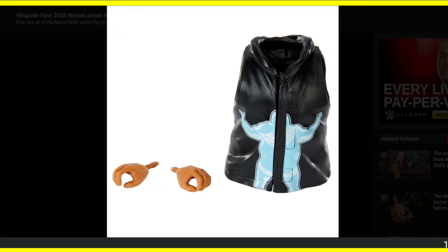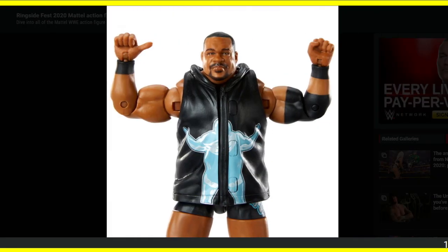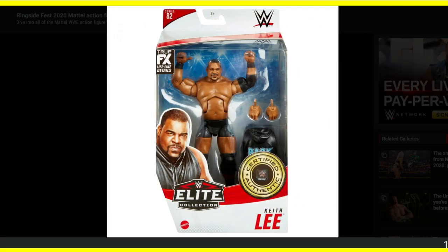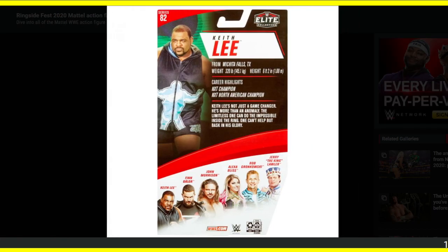And as we said, there is a variant of this. There is an alternative of this. Here you can see Keith Lee with that entrance attire on. And that is it in the packaging. This is, as we said, Elite Series 82 coming very, very soon. There's the back of the packaging. And this is our first glimpse of the other figures that are going to be in Elite Series 82.